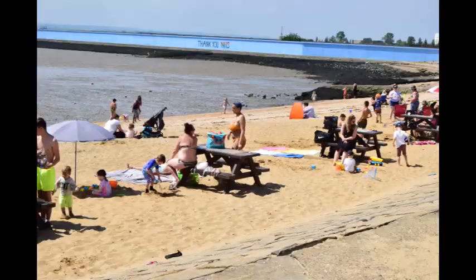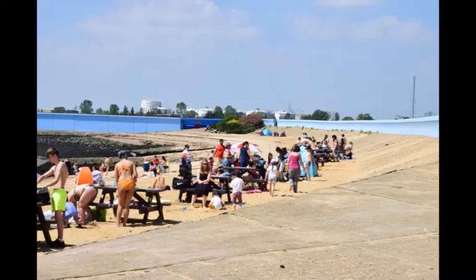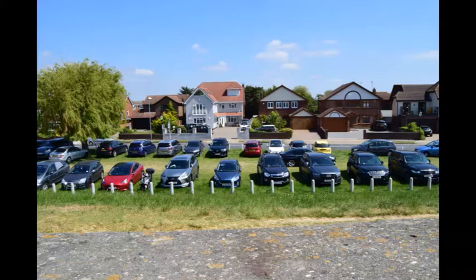At the start of the 20th century, the population of Canvey was just around 300 people. And Canvey was to become a popular vacation destination for Londoners as holidays became an important part of British culture.